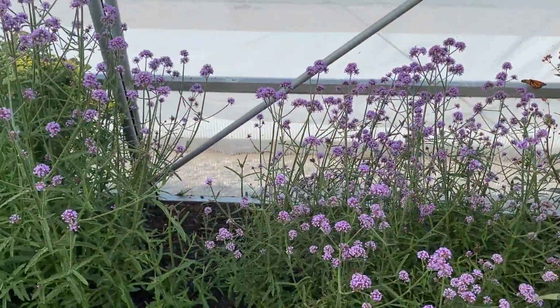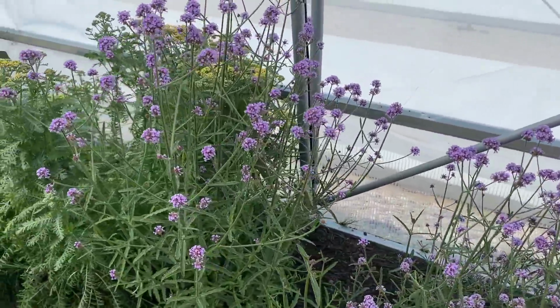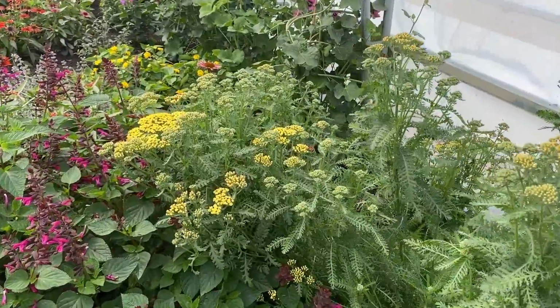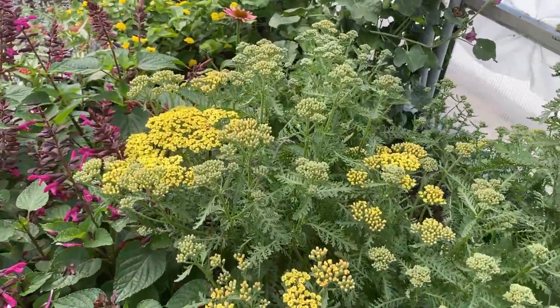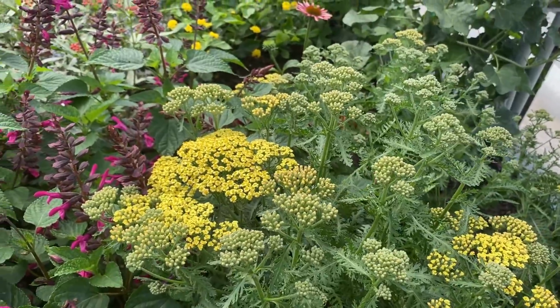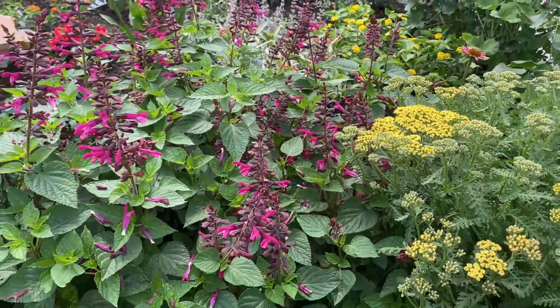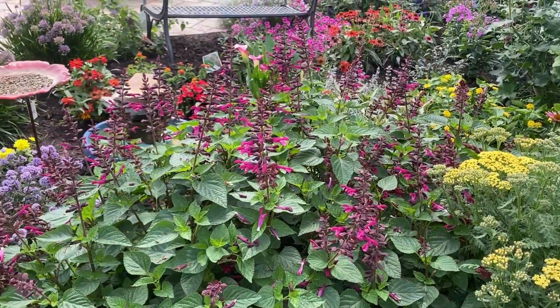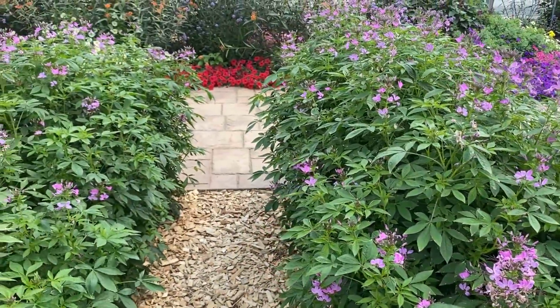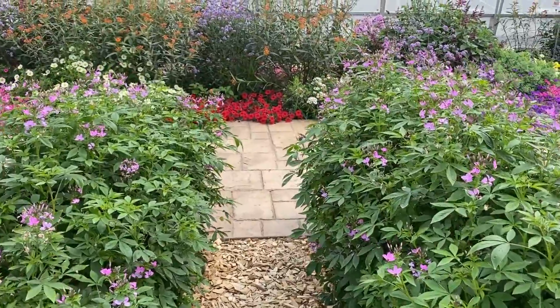Some more of the Meteor Showers Verbena. Some yarrow. This is the Sunshine yarrow. Rock 'n Fuchsia salvia. Lining the pathway here is the Senorita Rosalita Cleome.